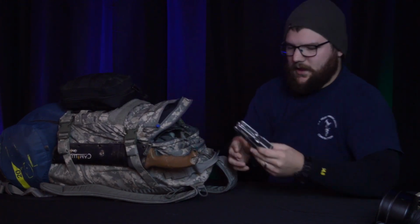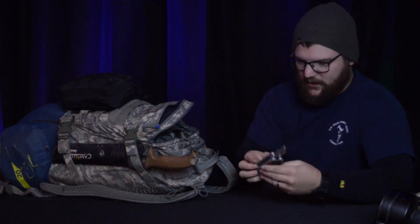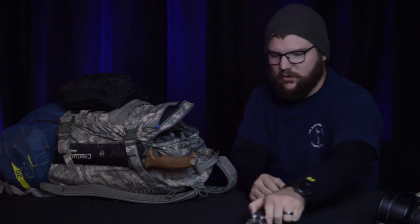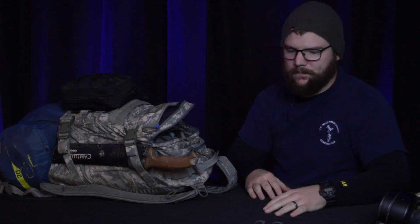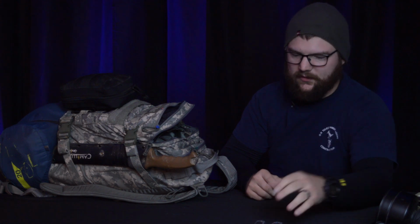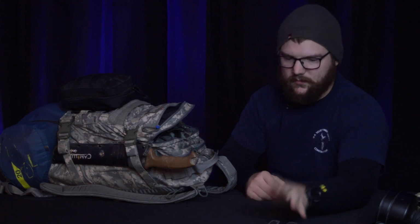I also have just an Ozark Trail, I think this is. Yep, Ozark Trail, just a multi-tool. I keep a Leatherman on my person, but for whatever reason if I lose that thing, or someone needs a spare one, I've got this one as a backup.